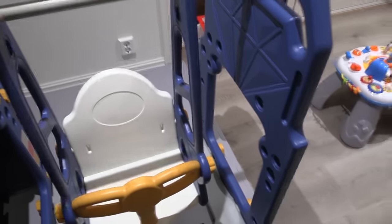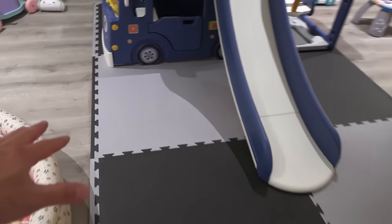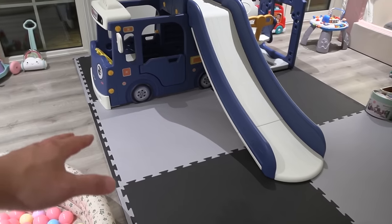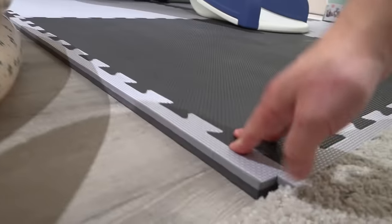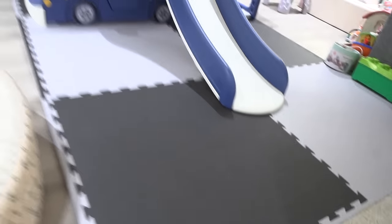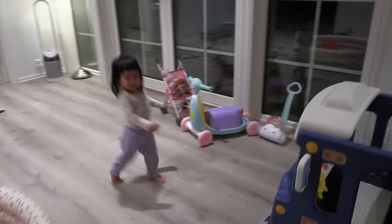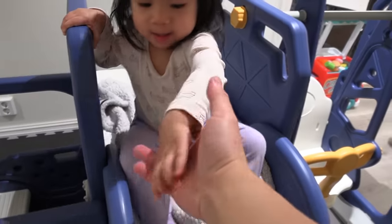So, yeah. And we also bought this floor mat thing. It's actually like for martial arts and stuff like that. So it's 2 centimeters thick. So it's good for absorbing some hits. This is how we play. Huh, come on, Isabel. You go up there. Yeah, she climbs up. And I put this piece of cloth here because then we get less friction and more speed. And she knows that.